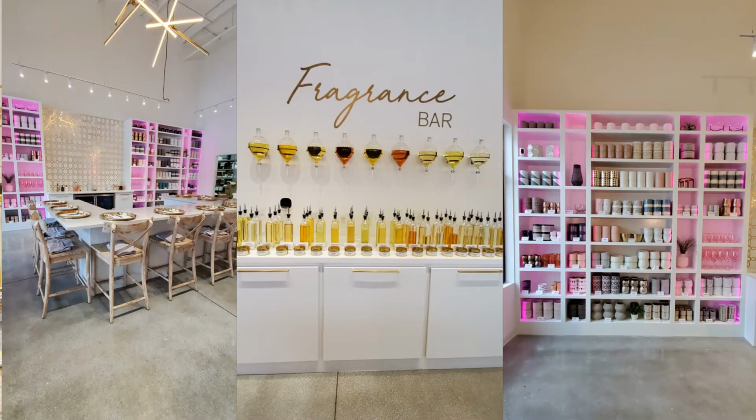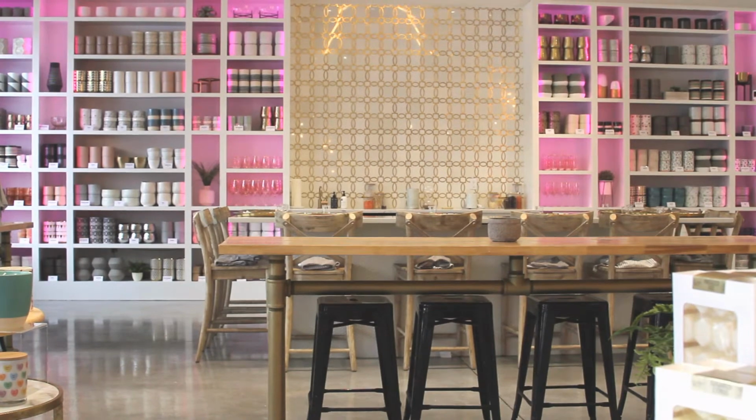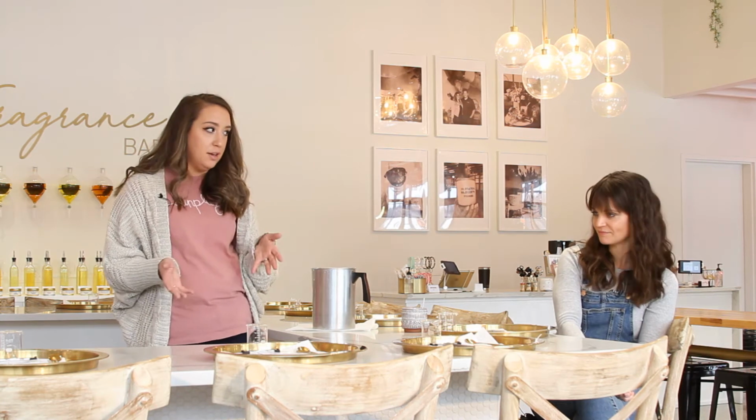One of the most popular things with the community right now is our private pouring parties and our open pouring hours. We offer all of the community members the chance to come in and pick a candle off of our vessel wall. We have over 75 vessels. It is incredible. We try to have a little bit of something for everybody, whether their style is more farmhouse or more mid-century modern. So there's a candle that's not only going to look good, but it's going to smell even better.